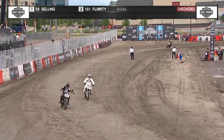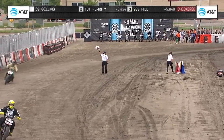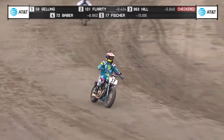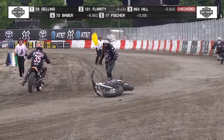Whew. Again, the top 5 riders will transfer on into a semifinal, and they're pulling up to the gate right now for heat race number 2. Here comes the 17 machine coming across the line right there. That is Sam Fisher, on a good-looking motorcycle. His gear matches his bike and everything. What if they did that on purpose?